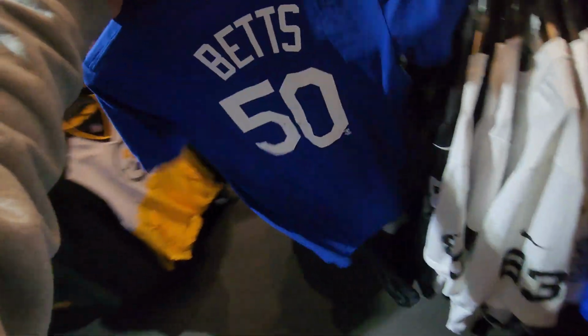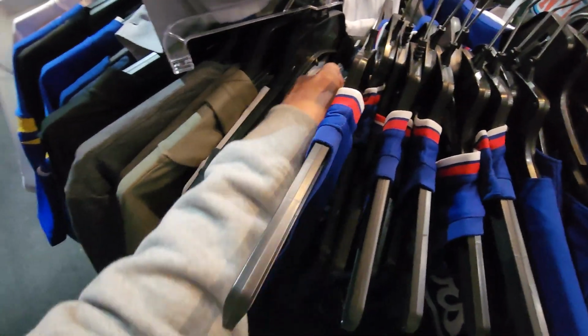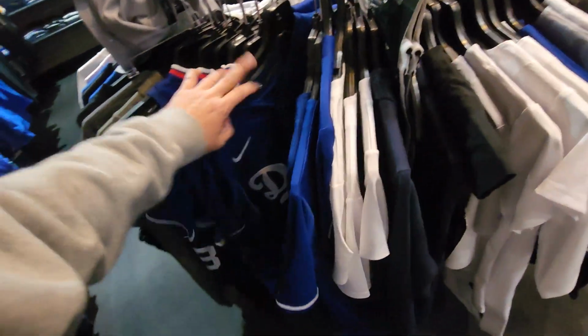You know what I'm saying? Like, Bet's shirt might be worth it. I think it's worth it. You know what I'm saying? I think I just broke a hanger. I barely touched it. What the hell? Some weak ass hangers.